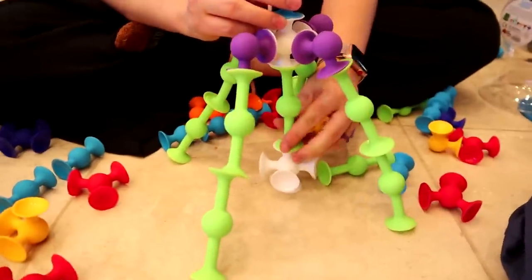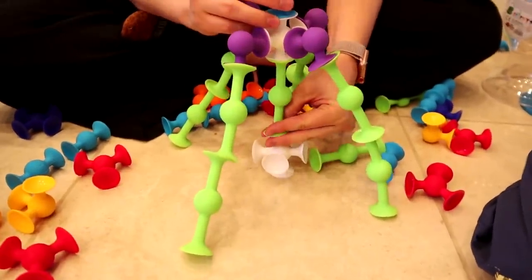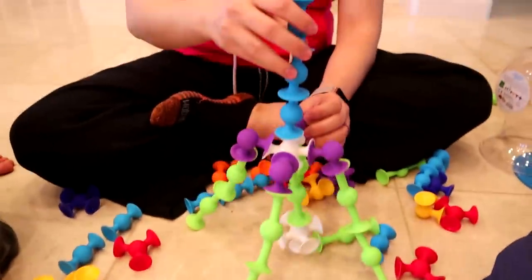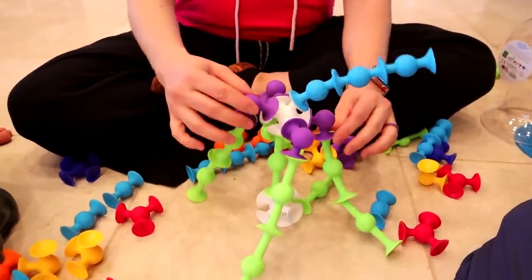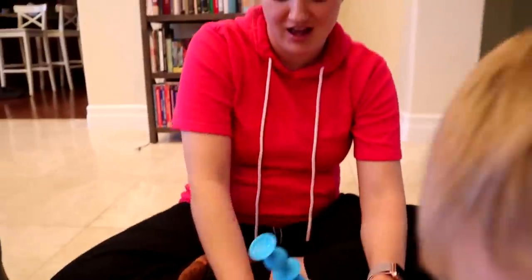What was your strategy? Looks like you've got four legs and a center base. Yeah, my problem is that they twist. It will turn either way. The legs start to break. I think because it's at an angle, they stop suctioning.